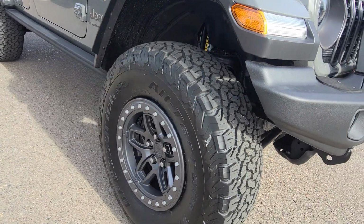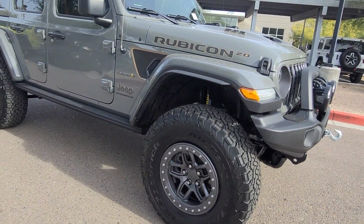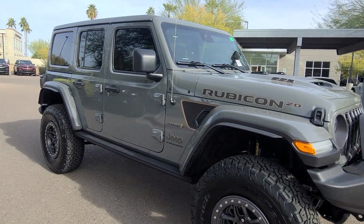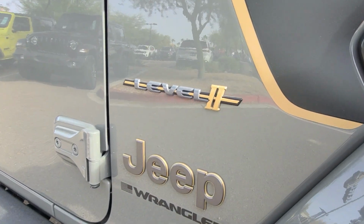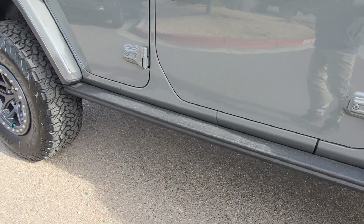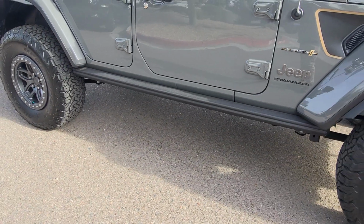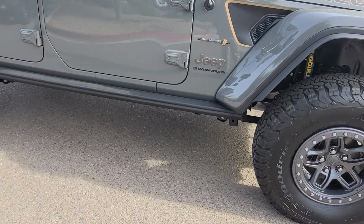AEV does a phenomenal job, if not over engineering their products for these Jeeps to give you the best possible outcome every single time. Take a look over here. Got your Level 2 badge. This even has the performance rock rails, which you can actually use as a step. And now you've got some protection when you're out on the trails.